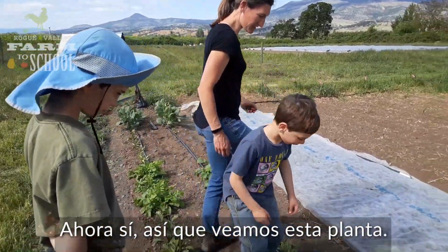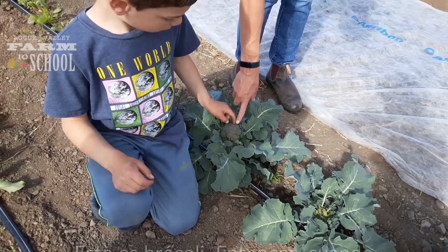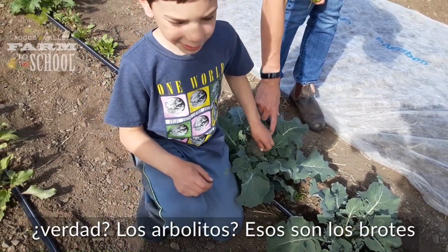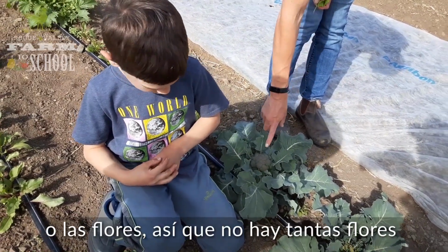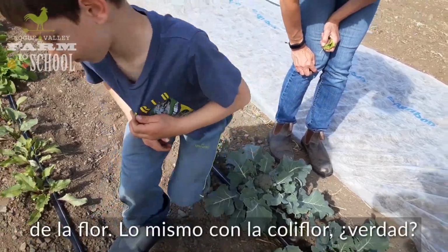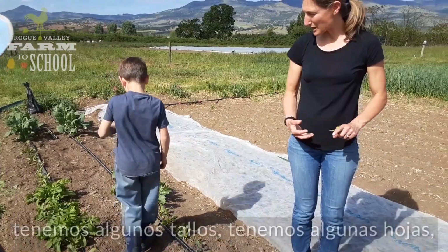Yeah, so let's look at this plant. As they said, this is broccoli. So when you eat the broccoli, you eat this part, right? The little trees. Those are the buds of the flower. There's not that many flowers we eat, but when you eat broccoli, you're eating the little buds of the flower. Same with cauliflower, right? Yep. So we've got some roots, we've got some stems, we've got some leaves.